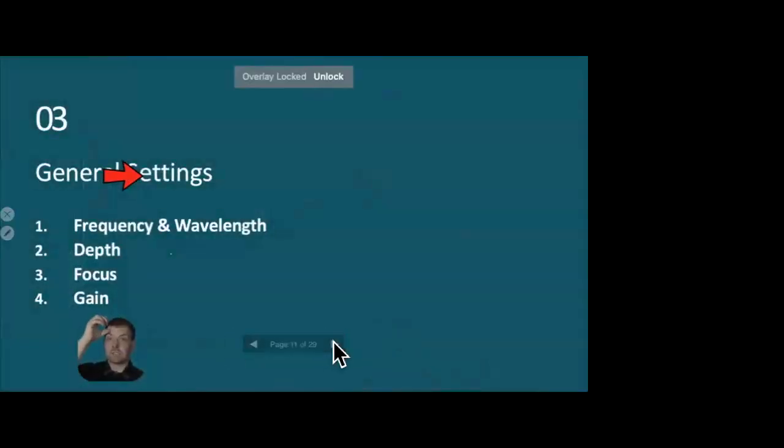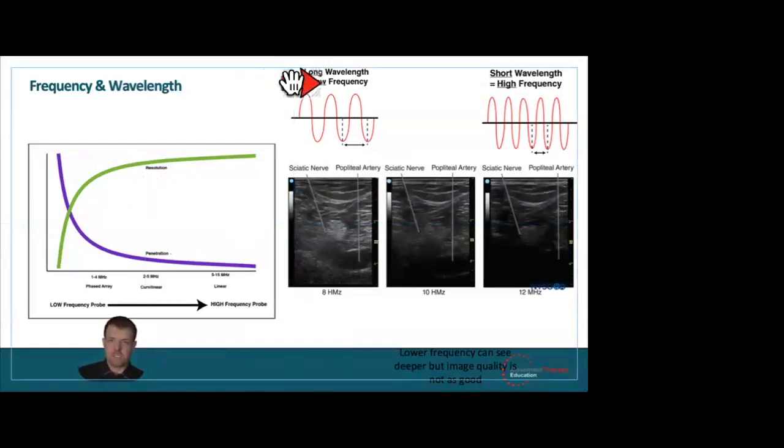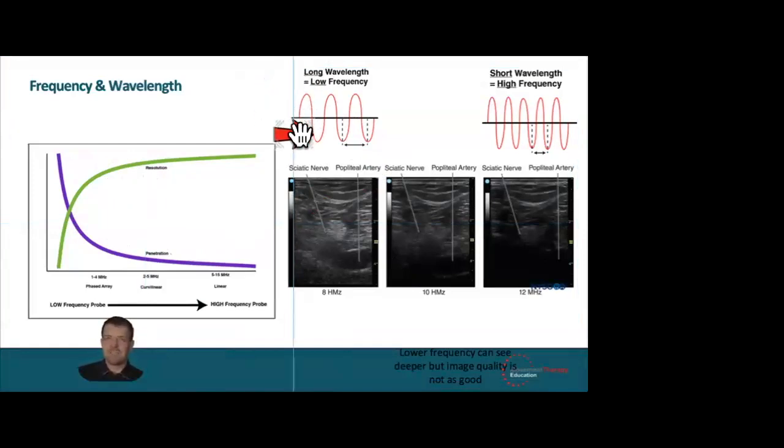Let me go back to this. Hopefully you can see this okay. We've got long wavelength, low frequency. Again, going back to tough GCSE science, or maybe A levels, we've got a wavelength here. When you set the frequency low, the wavelength is bigger. What that means is that the ultrasound waves will be able to pass through deeper tissue to get deeper. And if you compare that to this image here, the wavelength is a lot smaller and the frequency is a lot higher.